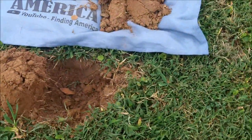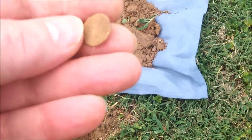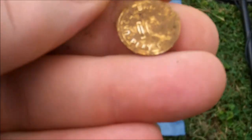Well, this one was giving me a 19. Actually, it was high toning occasionally, and I got another one, it looks like. Another deja vu item here. This one's going to be a little different.